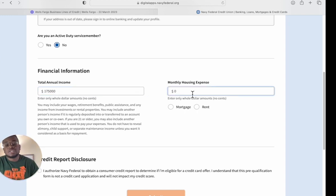When you put housing expense, you want to put whatever your rent or your mortgage is and divide it by however many people are in your house. This is an example I like to use. If your mortgage is $1,000 and you have 4 people living with you, your payment is going to be $250. So that's what you're going to put on this. And this is going to affect your debt to income ratio. It's going to show that you have less debt to income.